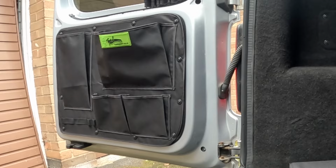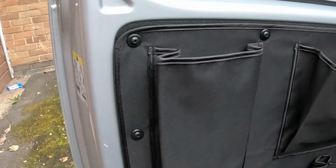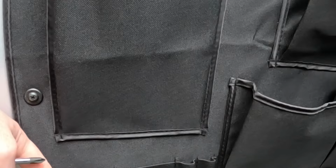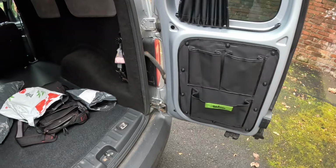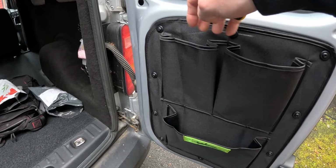Okay, so there it is, all on. Pockets, and then little elasticated holders as well, just this door, and we're good to go. And there we have that side as well, so two big pockets and then a large pocket down the bottom. So that's, out of what we had available, the two things done now for storage. And the third thing is we're gonna go somewhere else and do that.